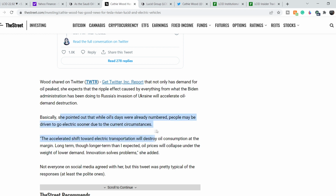Basically, she pointed out that while oil's days were already numbered, people may be driven to go electric sooner due to the current circumstances. The accelerated shift towards electric transportation will destroy oil consumption at the margin. Long term, though longer term than I expected, oil prices will collapse under the weight of lower demand. Innovation solves problems, she added.